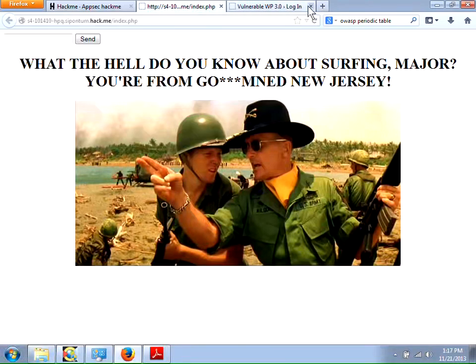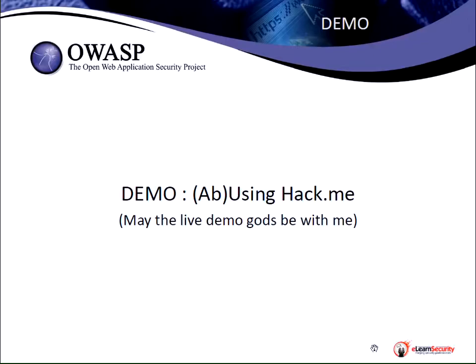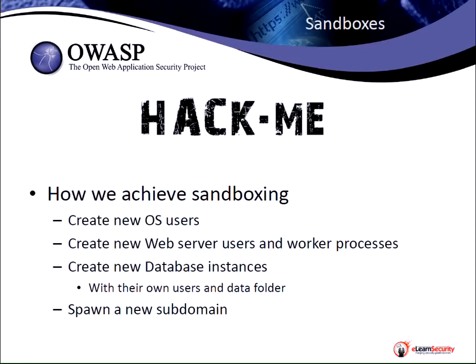So let's close this. We can destroy this. In the meantime, go back to our presentation. So this is basically what a sandbox is. It's a way to isolate the environments. How do we achieve these sandboxes? A lot of work. That's why the 30 months. We create new operating system users. We create a new web server user. We isolate these three different layers: the operating system with the file system, the web server, and the database. This is how we make sure that the application is contained within this sandbox.